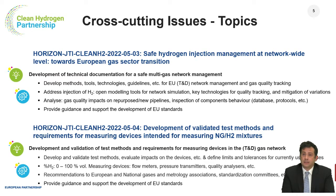In particular, we mentioned that on one hand, they should develop modeling tools for the simulation of the network, but on the other hand, they should also identify key technologies for quality tracking and also for mitigation of the variations of the concentration of hydrogen. Besides, the projects are encouraged to analyze also the gas quality impacts on both repurposed and new pipelines, and in addition, tackle the inspection of components' behavior, so that they are expected to build a database of the different components and also to develop protocols for these purposes.